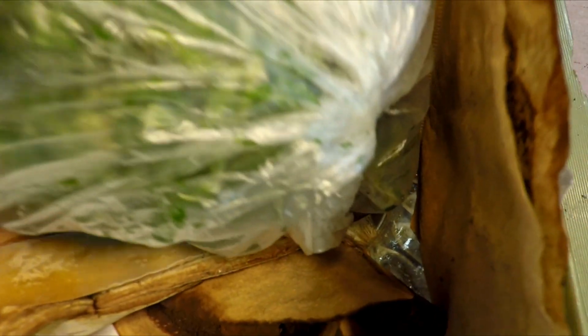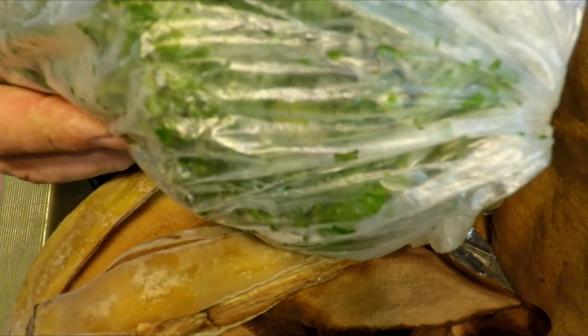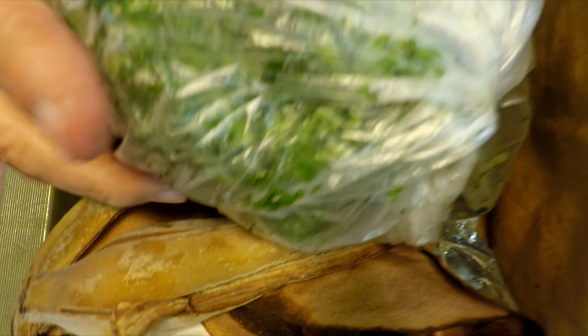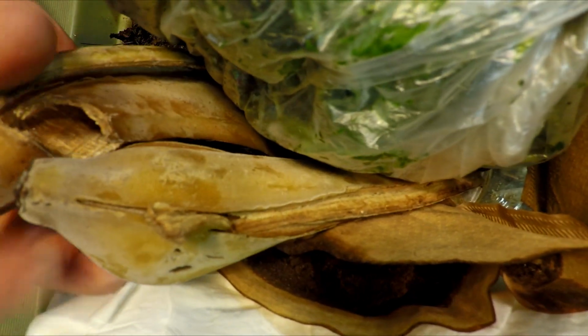So what you see here is what they're going to be fed. It's a whole bunch of leafy stuff. I'm not even sure what it is. I think it came from my mom's, because I don't recognize it. Maybe it's like the leaves of radishes or something. As you work your way around, you see some other things that you'll probably recognize already.